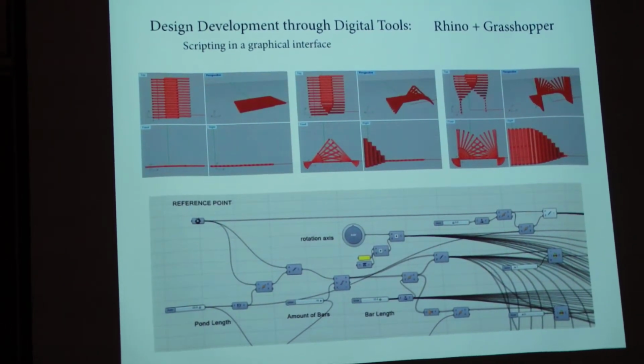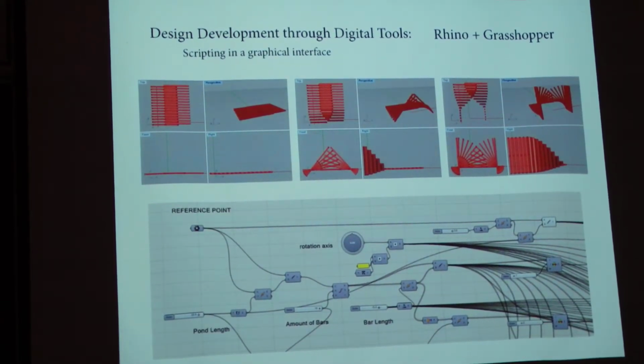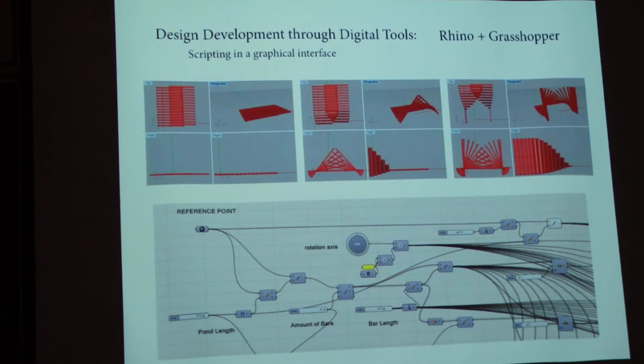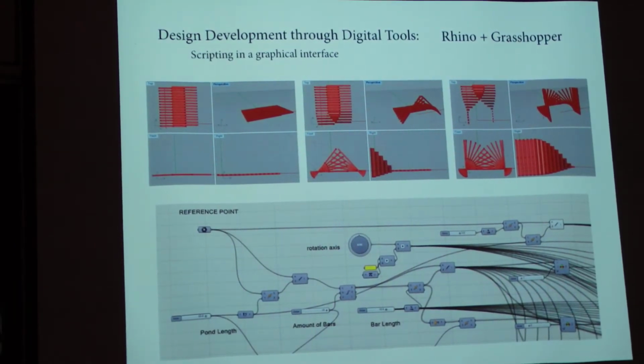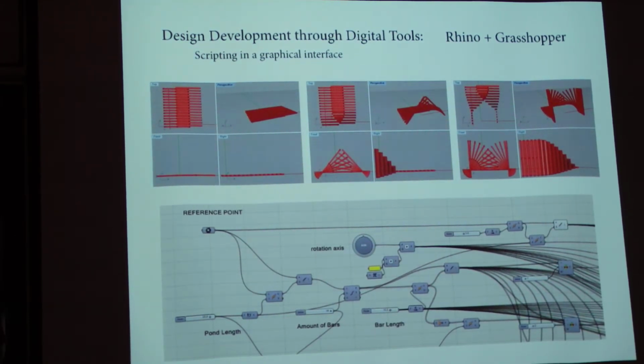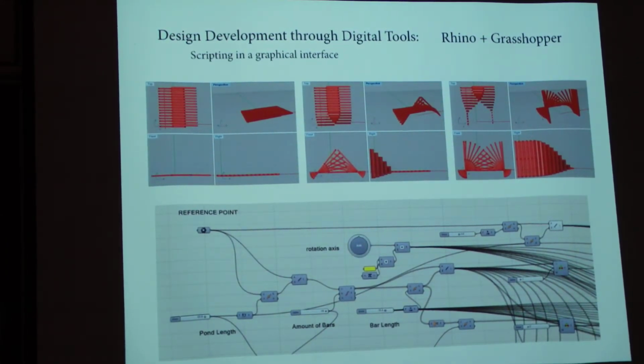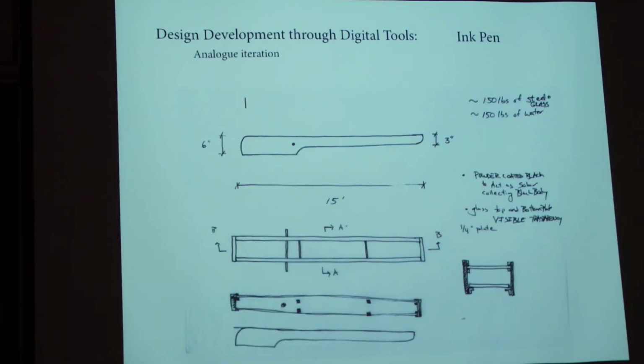And so this was us looking at the potential within that roof pond system, which we broke into a series of bars, and we had their rotations all related to one another. So we wrote the definition in Grasshopper to model that relationship, but then we could affect different parameters and get different sculptural gestures. So we were able to use it as a vehicle to test the possibilities within our design solution.